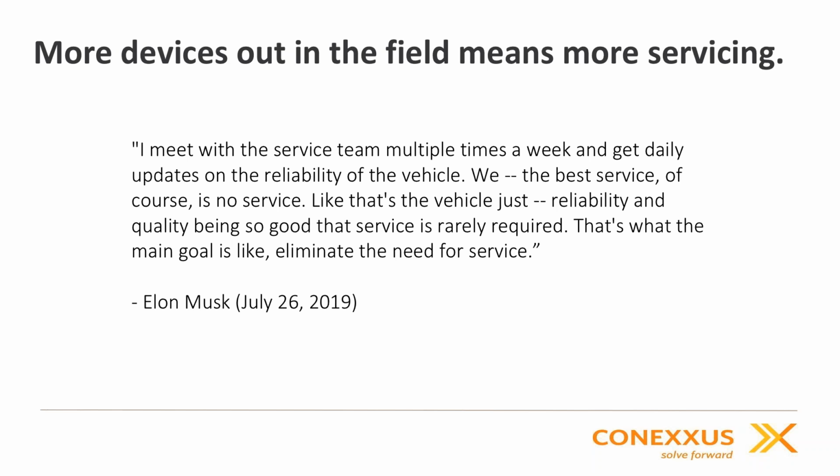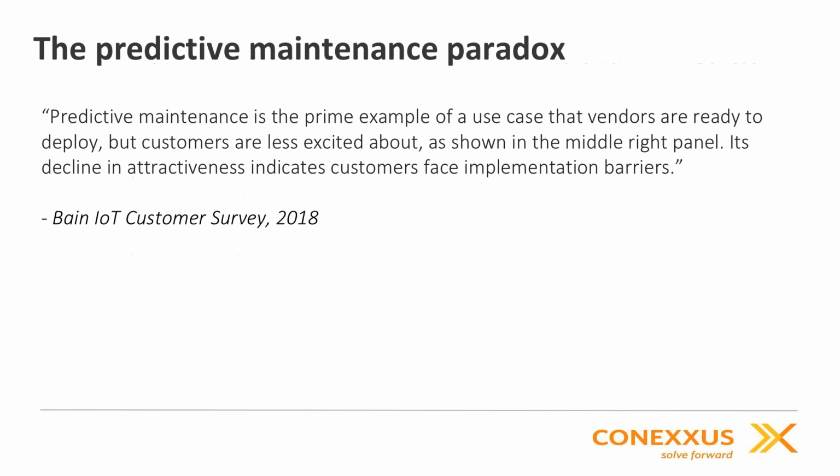And while that's a little tongue-in-cheek, basically saying you can just keep building things better and better so it never has to be serviced, to a certain degree it does speak to how we have to think about IoT and other connected devices. They can't be systems that are put into the field that require regular maintenance and service. Otherwise, it's not going to be tenable.